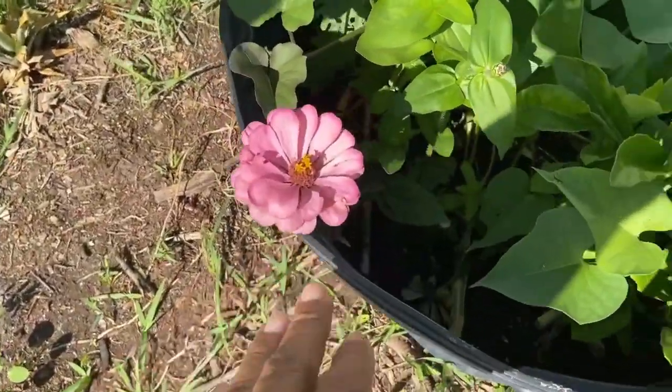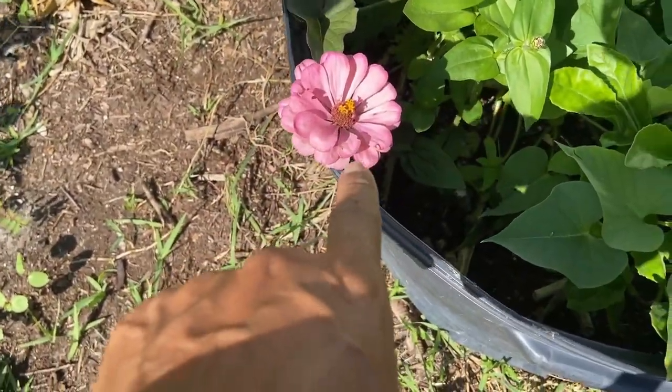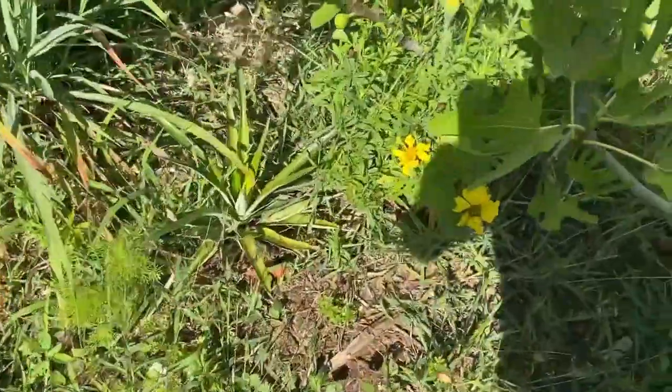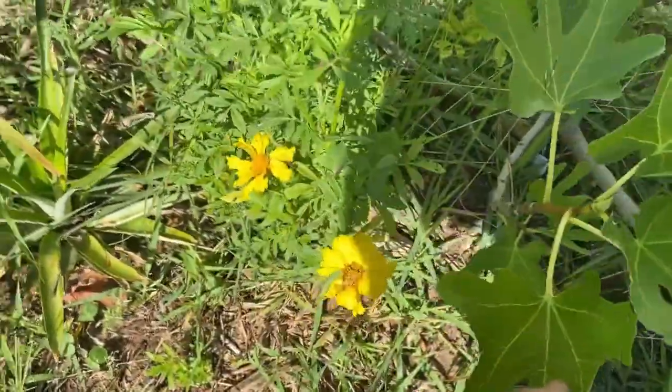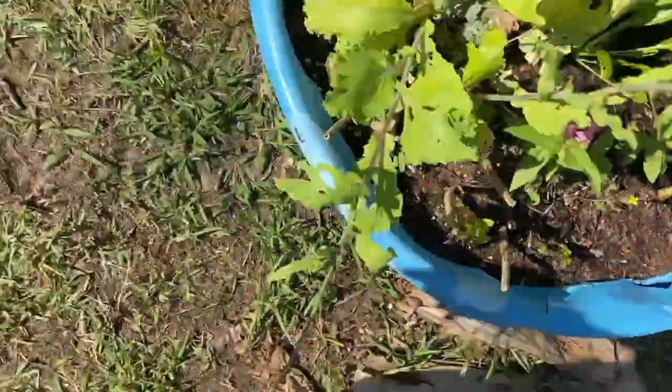I love flowers in the garden, guys. So you can see a lot of flowers. Look here, more zinnias. Look over here, more zinnias. Marigolds again, that I sprinkled all over the garden. Let's walk around.